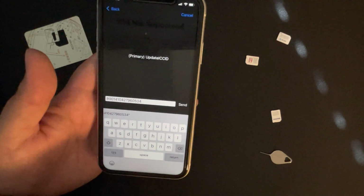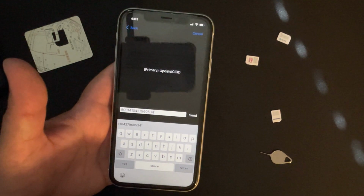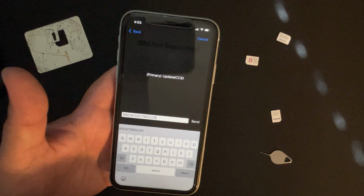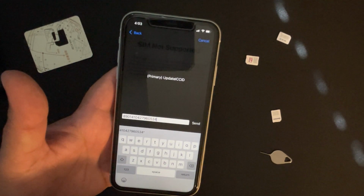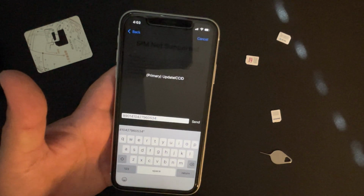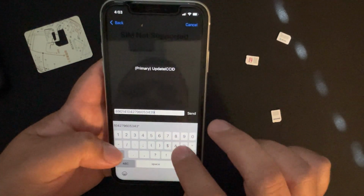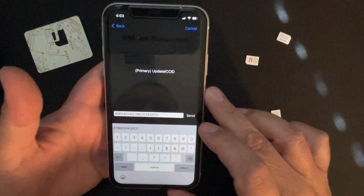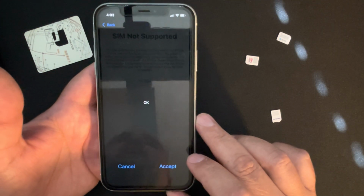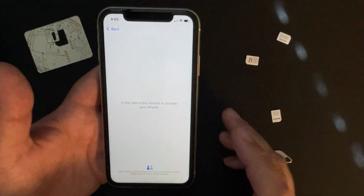Let me go to my computer real quick. Hopefully the menu doesn't go away. And my last four numbers, let me go to my website real quick. And I'm gonna use from my website the last four numbers, 3912. 3912. Okay, I'm gonna hit send. It says okay, accept. I'm gonna go back and I'm gonna try once again.